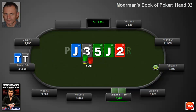The river completely blanks, and he makes close to a pot sized bet, which I call, and he shows up with total air. If he had overbet the pot on the river, a strange play but similar to his previous massive overshove, I would definitely have called.